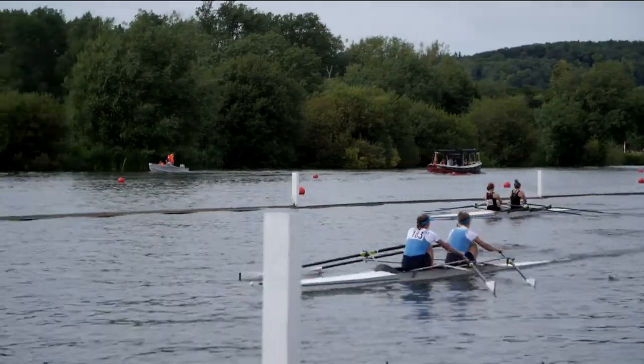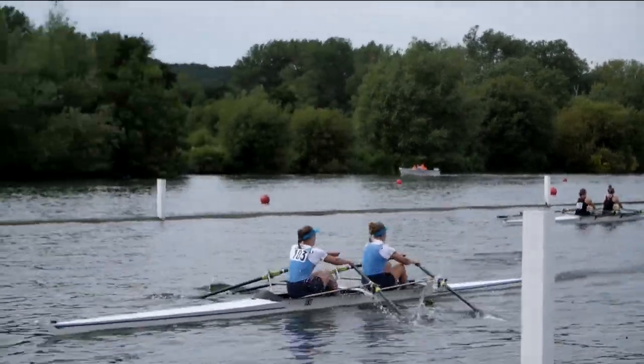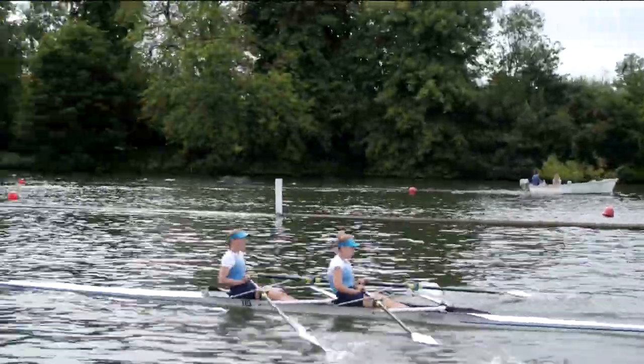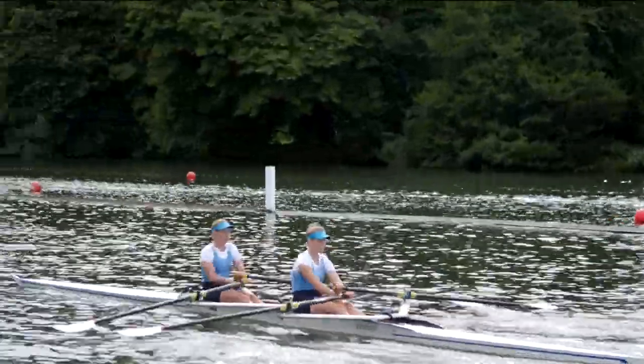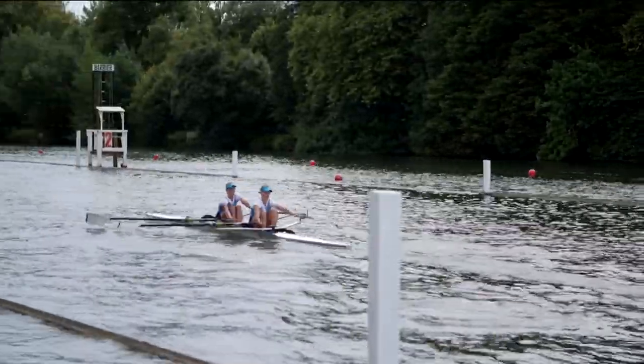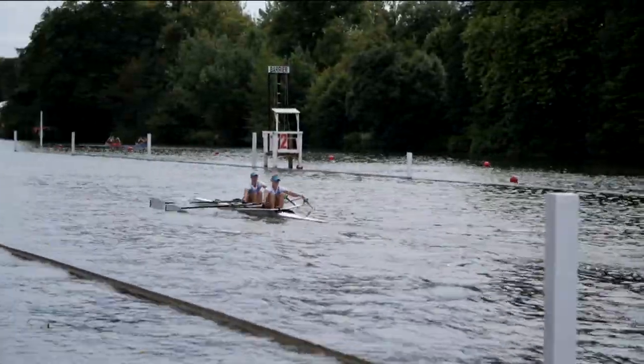Plenty of power. Plenty of tenacity and composure at the front end, which is always important in a double. No, they are certainly very strong, very together. They look like they've been training for a long time together.